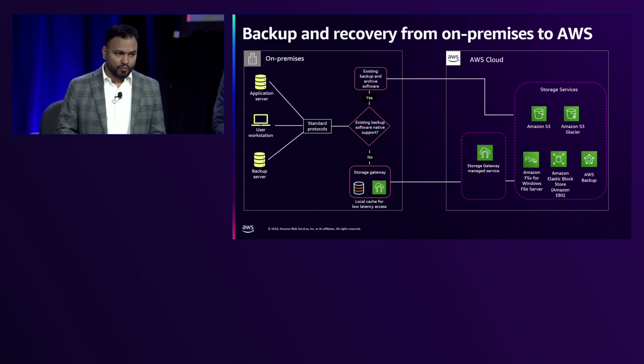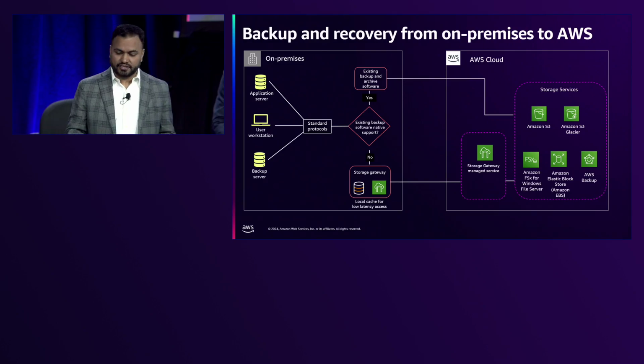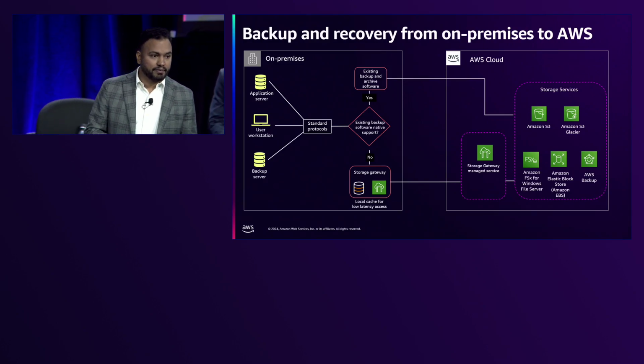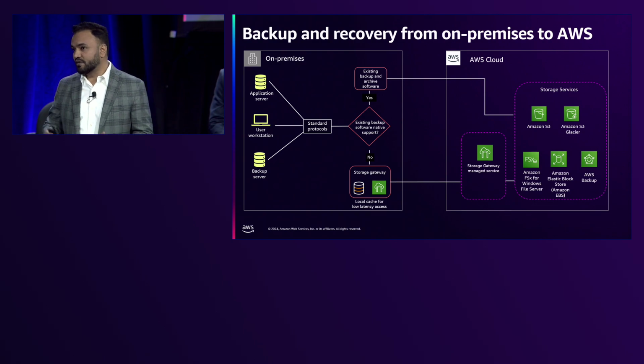AWS Storage Gateway provides you that hybrid cloud data storage solution. It also provides a local cache for low latency access. It is compatible with many types such as file, volume, and tape. And it also integrates with a lot of storage services such as Amazon S3, Amazon S3 Glacier, and EBS.